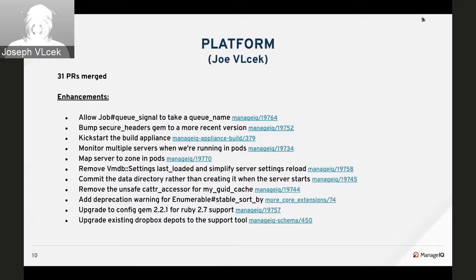One, which allows EVM server to loop through multiple servers as part of the monitor loop in a single process. This will allow all the normal monitoring methods to also work in pods. Another that makes it easier to manage zones and service pods. One, to simplify the process of reloading setting changes from a two-step process to the single reload setting step. And another, to avoid creating the data directory when the server starts by building it in.